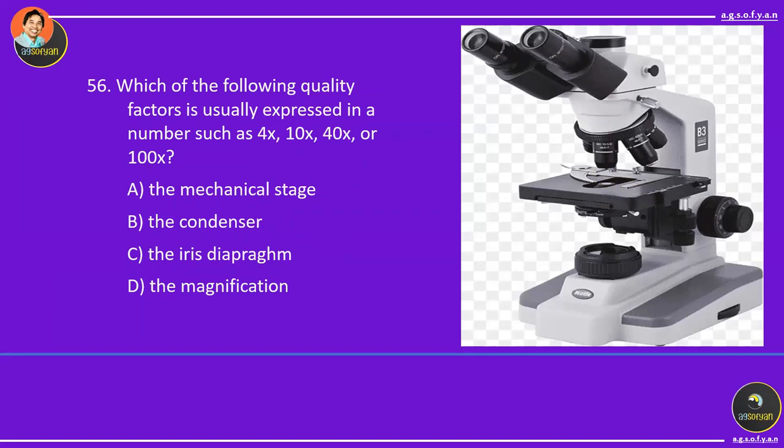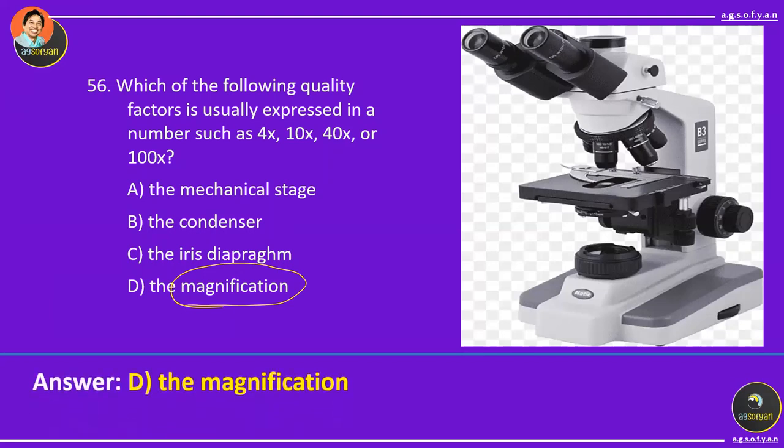Which of the following quality factors is usually expressed in numbers such as 4 times, 10 times, 40 times, or 100 times? What is this about? This is the magnification. Maybe 4 times, 100 times, 400 times. This is related to the magnification of the object.